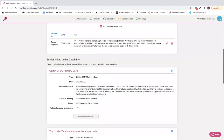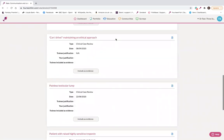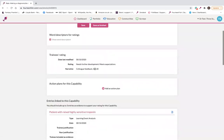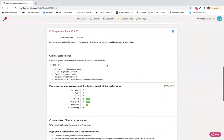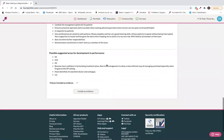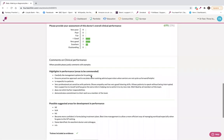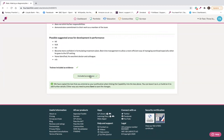So I don't know if we've got a suitable one we can do here. Actually, I'm just going to find a different capability, because there was one I found earlier which was a bit better. It was this one. Okay, so for example, if we just look at the top here, there's nothing in that box. I think if we include that as evidence, yeah. So I've clicked include as evidence for that, in this case, it's an MSF.